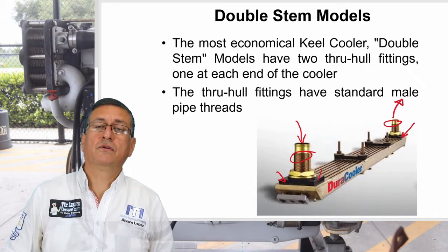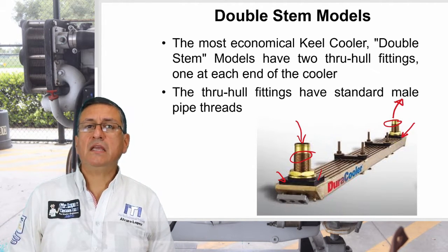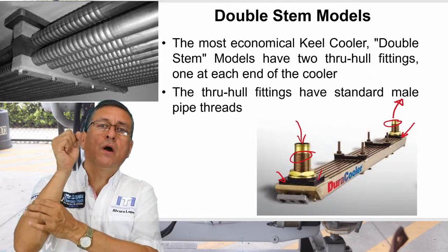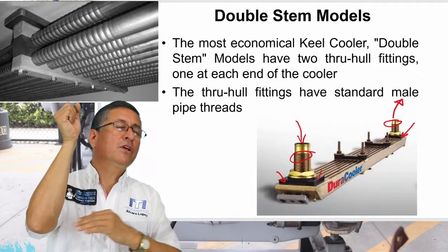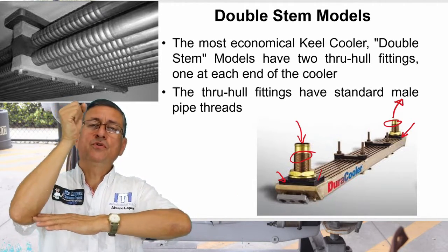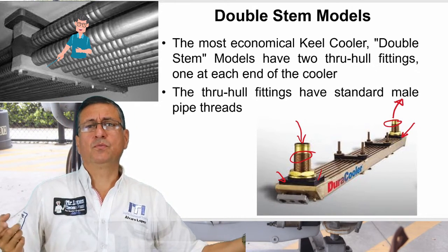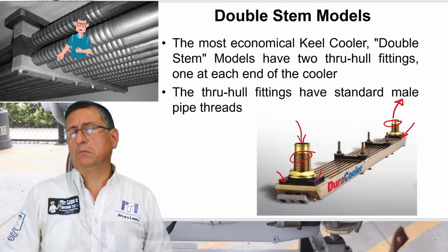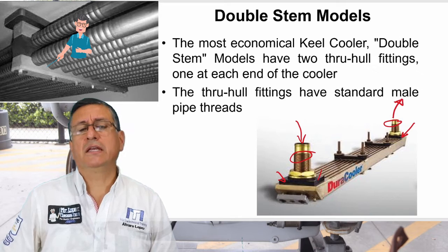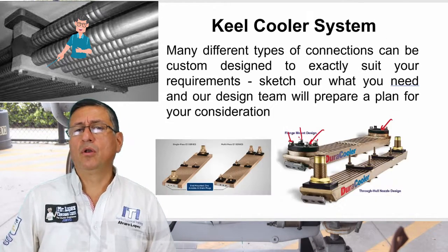What is the advantage of the external radiator with two holes? The support is better. With the other one, with only one hole, if the radiator is too long, it is not good because it produces too much torque in this hole. Of course, there are brackets in order to support the radiator properly, but both of them are efficient, depending on the internal conditions in your boat, with one hole or two holes.